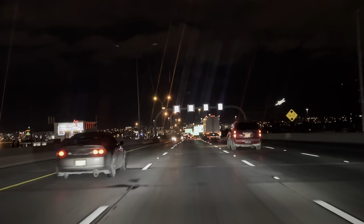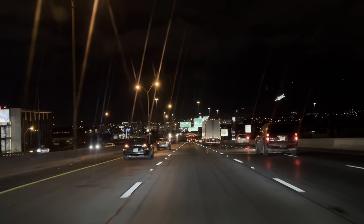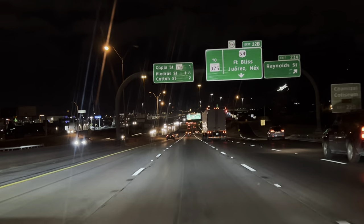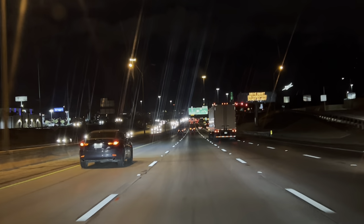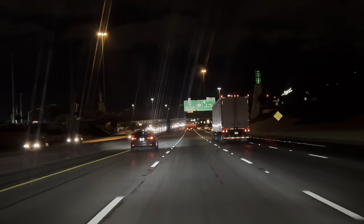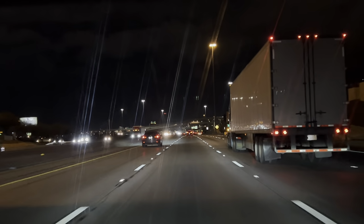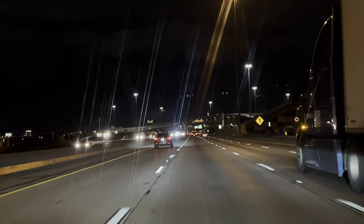I didn't realize this city was so freaking cool. It's like Birmingham, but way better. I thought Birmingham was a nice night drive city. Yeah. This leaves Birmingham behind by a mile. 10 miles. This is definitely, wow. It also looks very clean and orderly. It does.